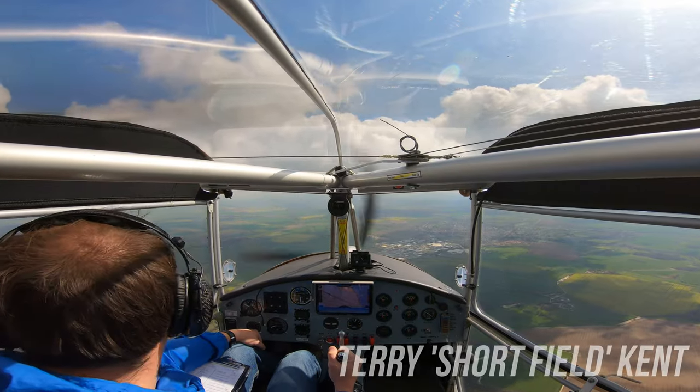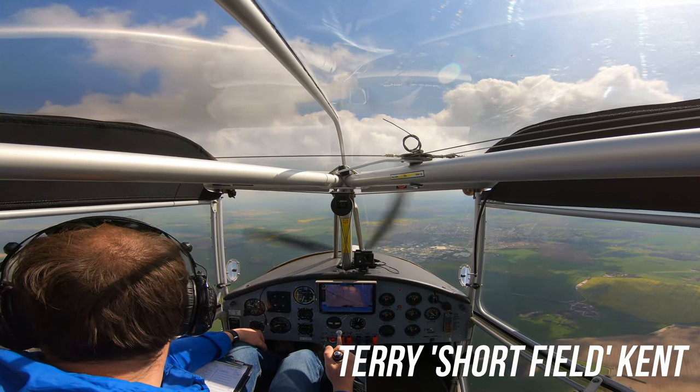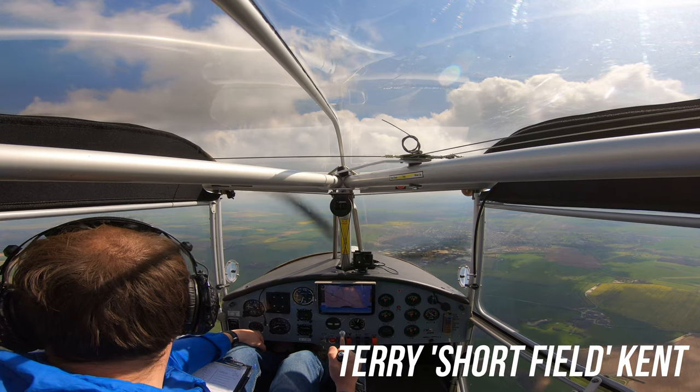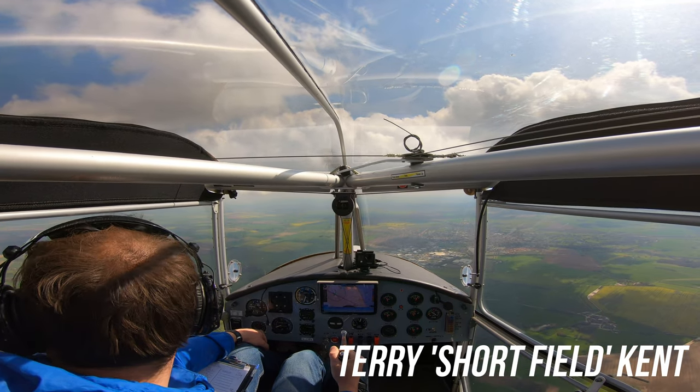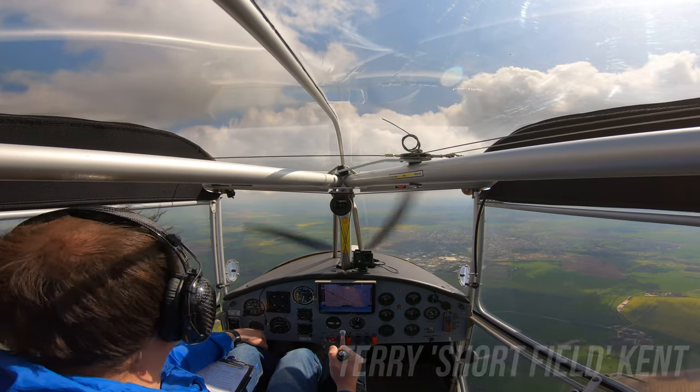Strubby and Golf November Juliet Charlie Zulu Sport Cruiser following Golf Puppy Yankee inbound to Strubby, and I will also be joining right hand downwind for runway 26 following the aircraft.